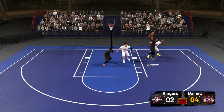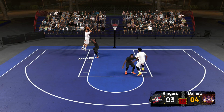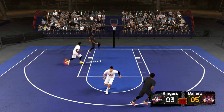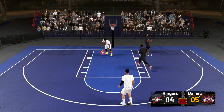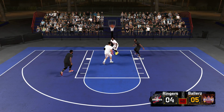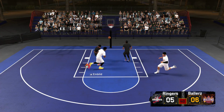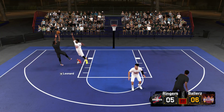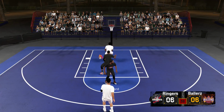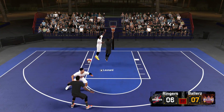And a big block by Embiid, but Kawhi Leonard still scoring right there. Ben Simmons inside. They got a 2-point lead. Embiid does have his takeover badge. Leonard behind the back slam. And then he gets another layup to tie the game up. Embiid in the post. It's going to be hard to stop him with that takeover badge, but can't stop Kawhi Leonard. Embiid in the post, down low again with that dunk.